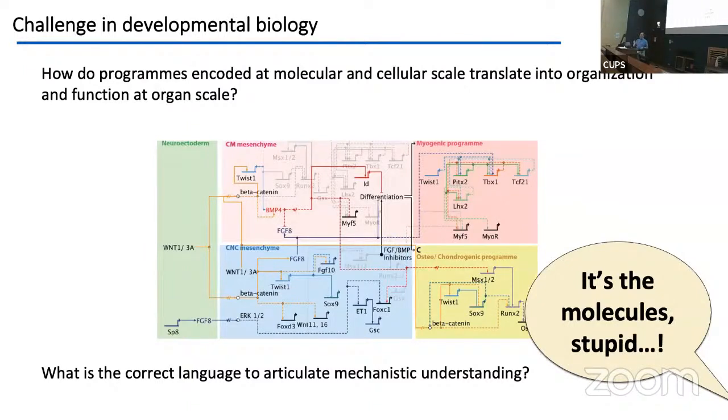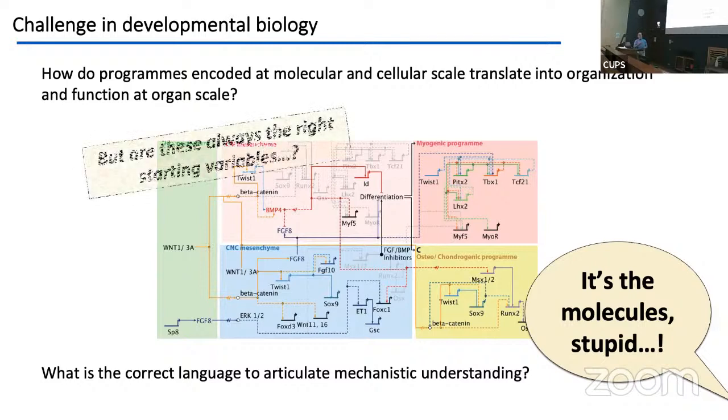If we want to understand how the individual genes, the individual enzymes, the regulators work, it's very challenging. But perhaps it's not always the right starting point. It may be a one-to-one target, but it may not be a great place to start.